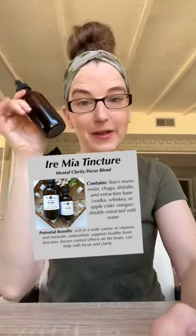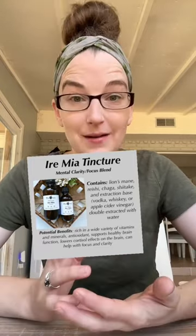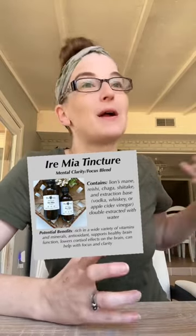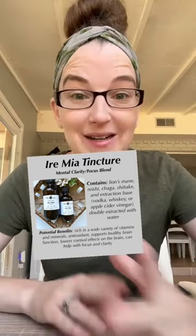Ayurmia, your mental clarity blend, your focus blend. Ryan takes it on a daily basis for his ADHD. It has helped out immensely for him. I take it on a daily basis because I am a mom of 3 homeschool children that are home all the time. I also run a business full time. I got some mental fog going on around here. This helps keep me clear. It helps keep me focused and on task.